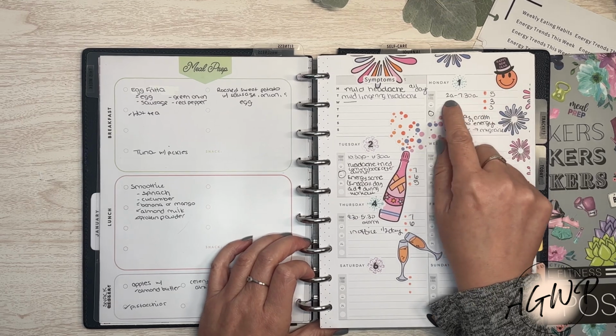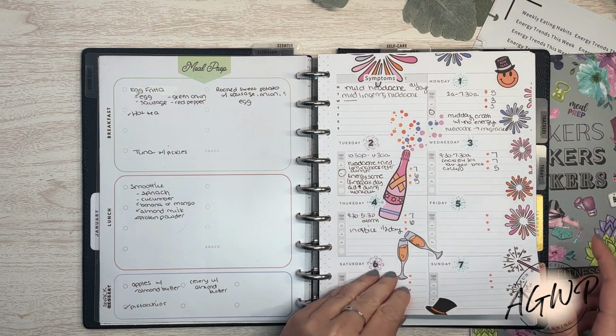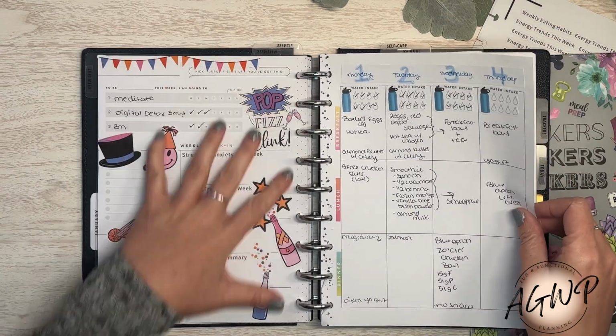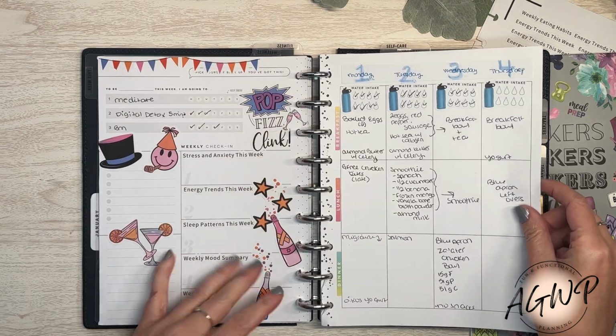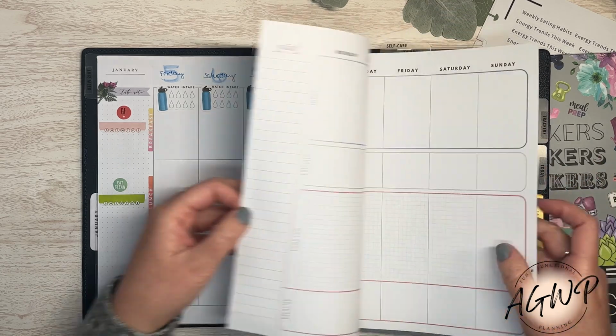And I'm actually tracking my sleeping here, so that's a little bit of a change. We'll talk about the changes as we get into it. Of course, this isn't really filled out yet because this gets filled out at the end of the week. But now we can move to this week.